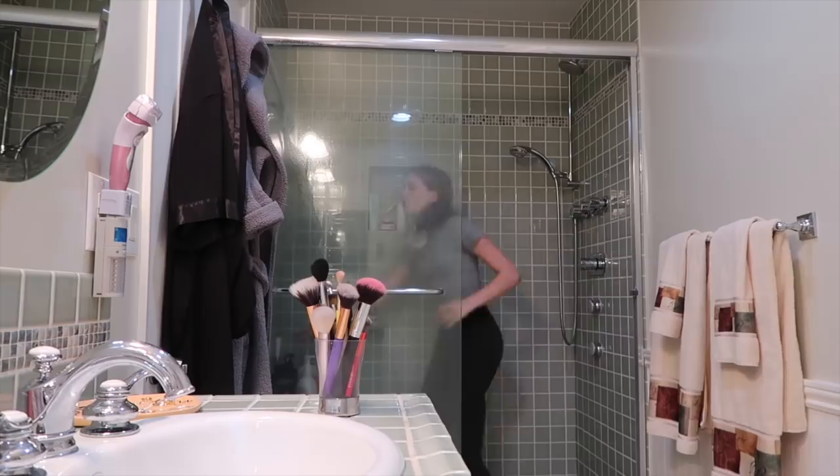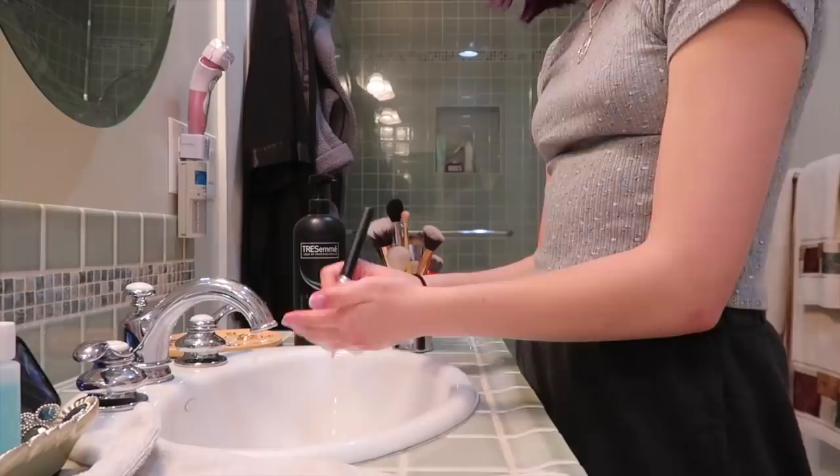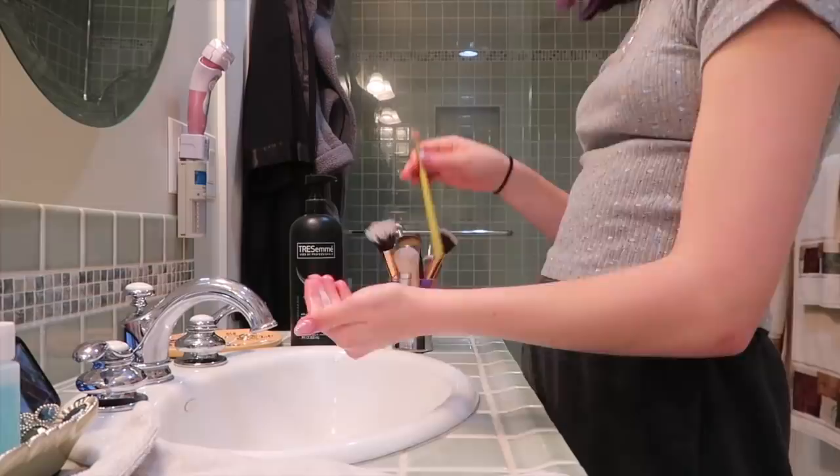So then I was preparing to clean my makeup brushes and... Yes, sir, that was me stubbing my toe, which was not the most enjoyable thing ever, but anyways. I'm cleaning my makeup brushes with some shampoo, and I'm just getting off any old makeup.